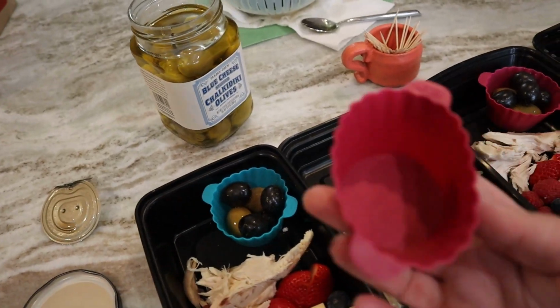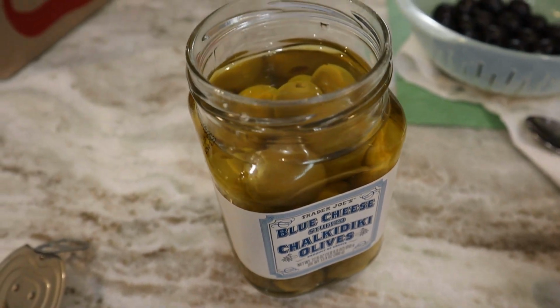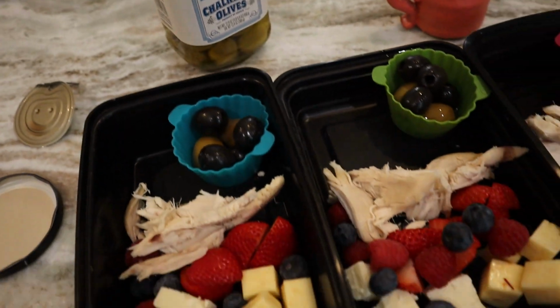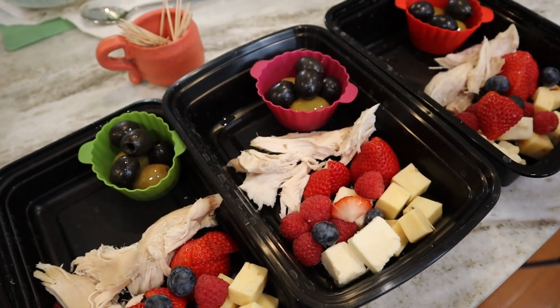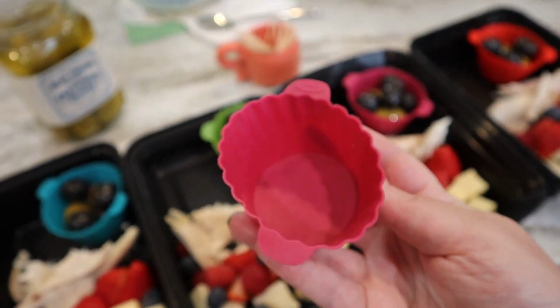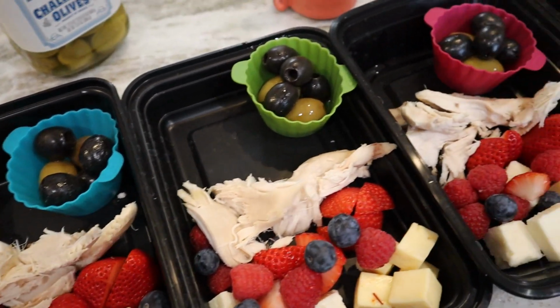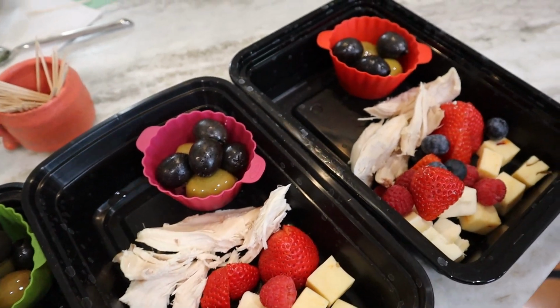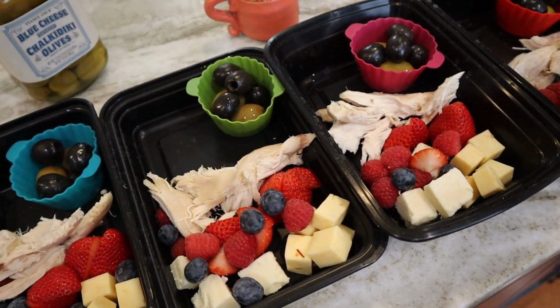All right, for the olives, because olives, especially these blue cheese stuffed ones, have all the oils, and I don't like that getting on the cheese or the fruit especially. I have these silicone little baking cups that I use when making muffins or cupcakes. So I went ahead and put those in there. That will help them not slide all around. And plus, it looks cute.